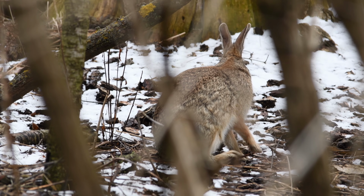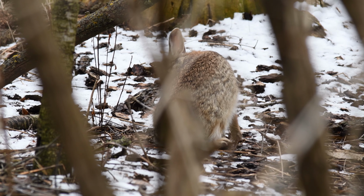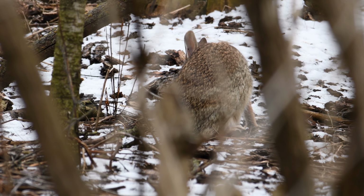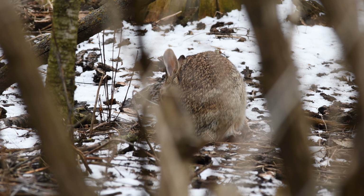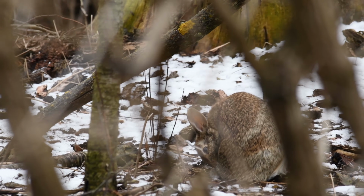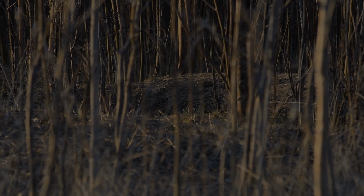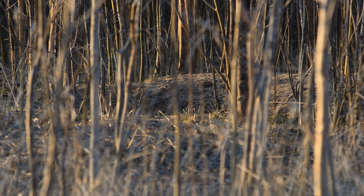This is the closest I've been able to get to a rabbit before without it darting off. And I'm glad it didn't, because the last thing I ever want to do is scare away a wild animal, because that absolutely defeats the purpose of observing them. They're not going to act natural if they aren't comfortable around you.